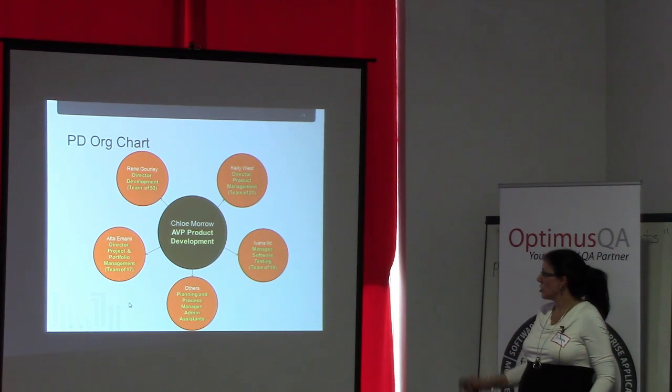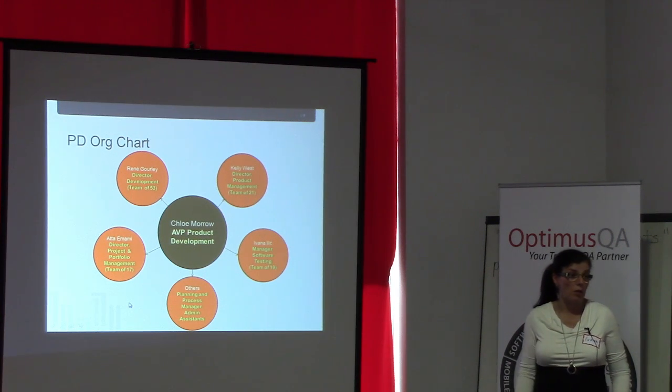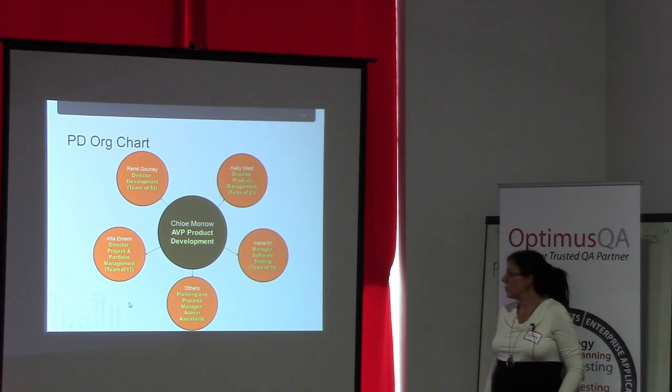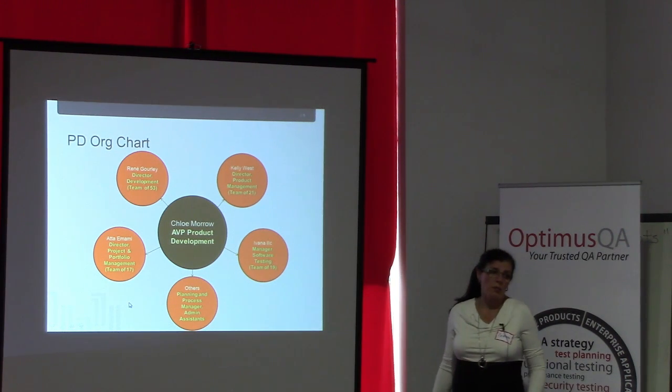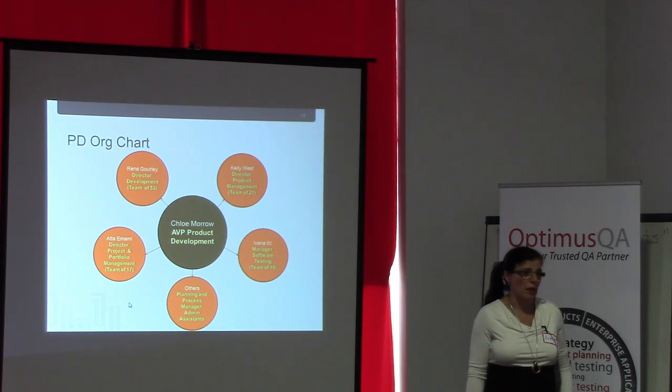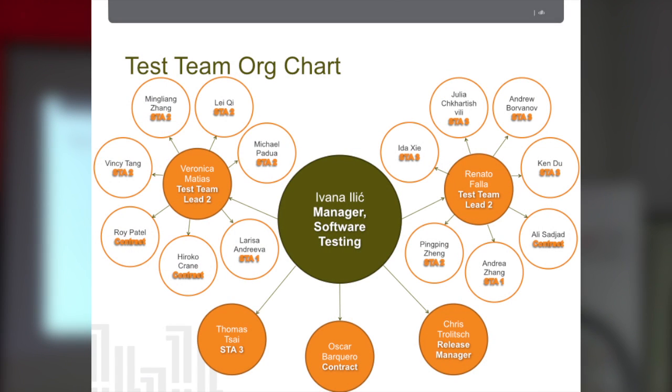And then I'm managing a software and testing team, currently 19, with me 20, and as I said, we're going to be hiring 2 more very soon. We also have a planning and process manager that reports to Chloe, and then she has a couple of admin assistants to help with daily operations. Now, the test team that I manage, I have 2 team leads, Veronica Matias and Renato Fala, and I have a senior tester, Thomas, and also under my wing is the release management, but only release management for Member Direct.